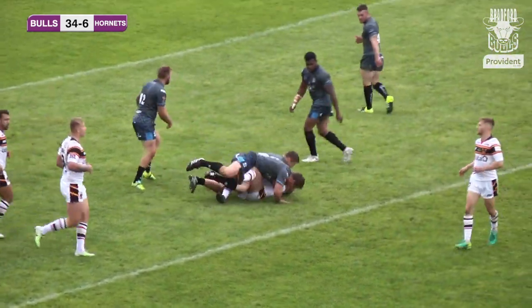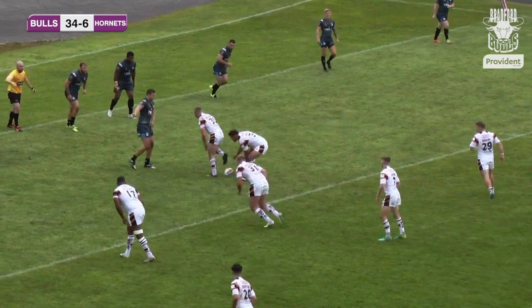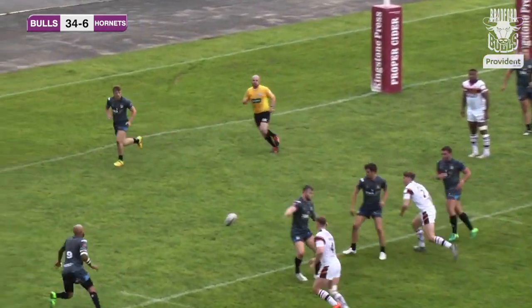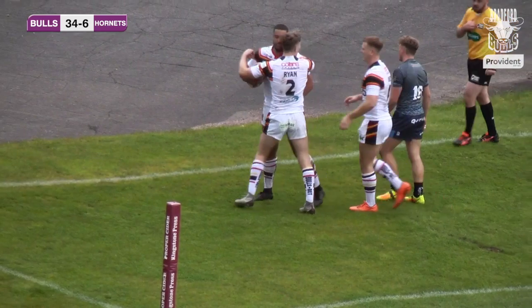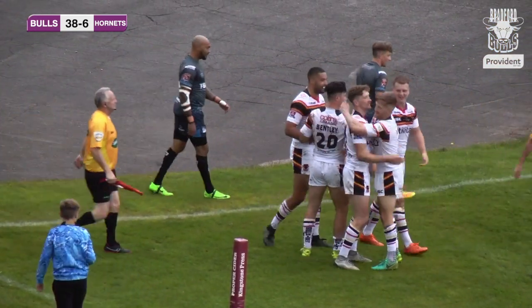Evan Hodgson straightens up, and he's wrapped up on the fifth and last tackle then. Rochdale struggling to get back to their own 10-metre line, and Scotty Moore moves quickly from the ruck area. That finds Ethan Ryan. Ethan Ryan chips through for Amari Cairo to touch down, and Andy Sweet's got to get that one. Just what the doctor ordered then.